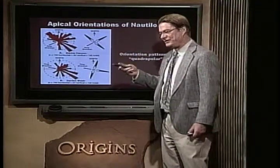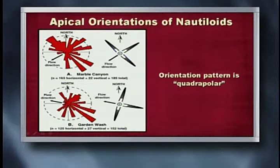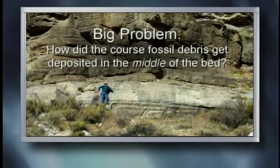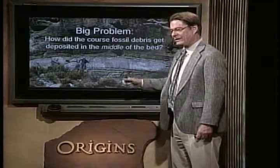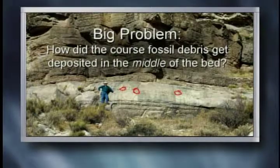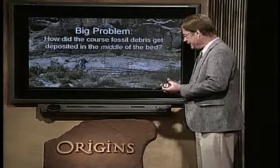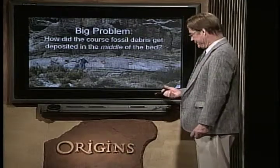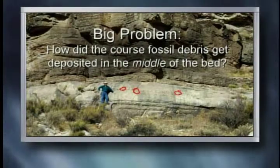And then, of course, 1 out of 7 is standing vertical in the bed. So we have all of this orientation data that's extraordinary. The big question for me is, how did the coarse fossil debris get deposited in the middle of the bed? The coarse fossils, not just nautiloids, but corals and other organisms right in the middle of this bed, right all along here, they're all in there. All those big organisms, football-sized coral heads, all kinds of marine animals like brachiopods, bryozoans, crinoids are in there, and that needs an explanation.